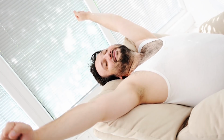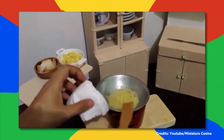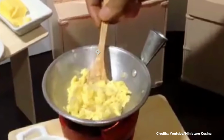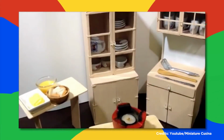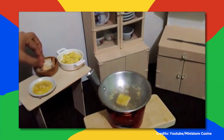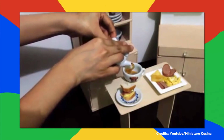Imagine waking up in the morning and then you smell that familiar aroma that greets you during breakfast. When you finally make your way to the dining room, you see a pretty cute concoction. Here's a tiny scrambled egg that will kickstart your day, created by a talented YouTuber, Miniature Cuisina, who has created more awesome tiny food projects I'm about to mention. Pair that with delicious sausages and you can never go wrong. How about some garlic bread to create a filling breakfast? Of course, it won't be complete without coffee.